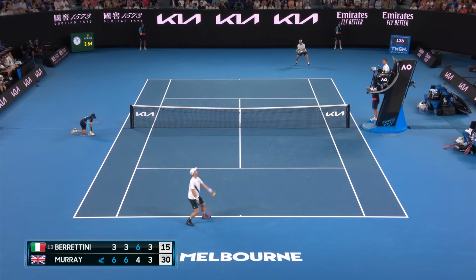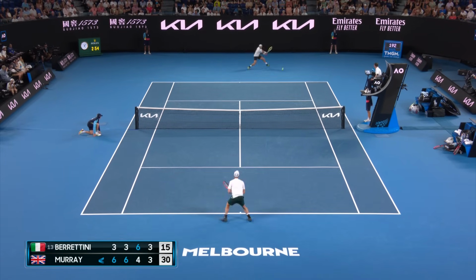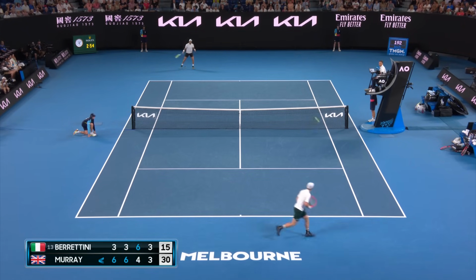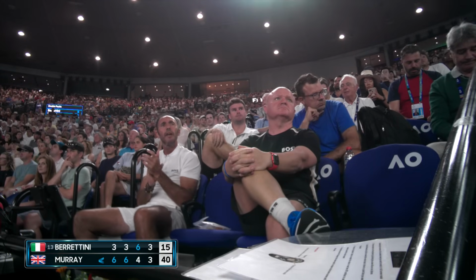No ordinary player. That's not got the balance on that forehand time today, Berrettini. And look at him just pull out of the shot. The head doesn't stay still.